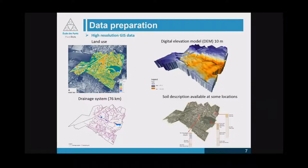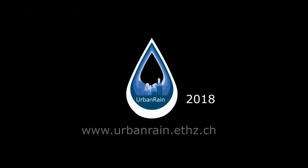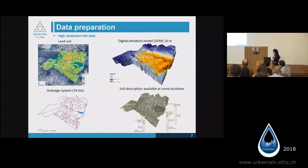And we have high resolution GIS data, which is land use. Here we defined seven different land uses, such as forest, road, house, gully, water, et cetera. We have a digital elevation model with 10 meters resolution, and the drainage system is 76 kilometers. Here we chose two outlets to see the discharge in these two conduits.